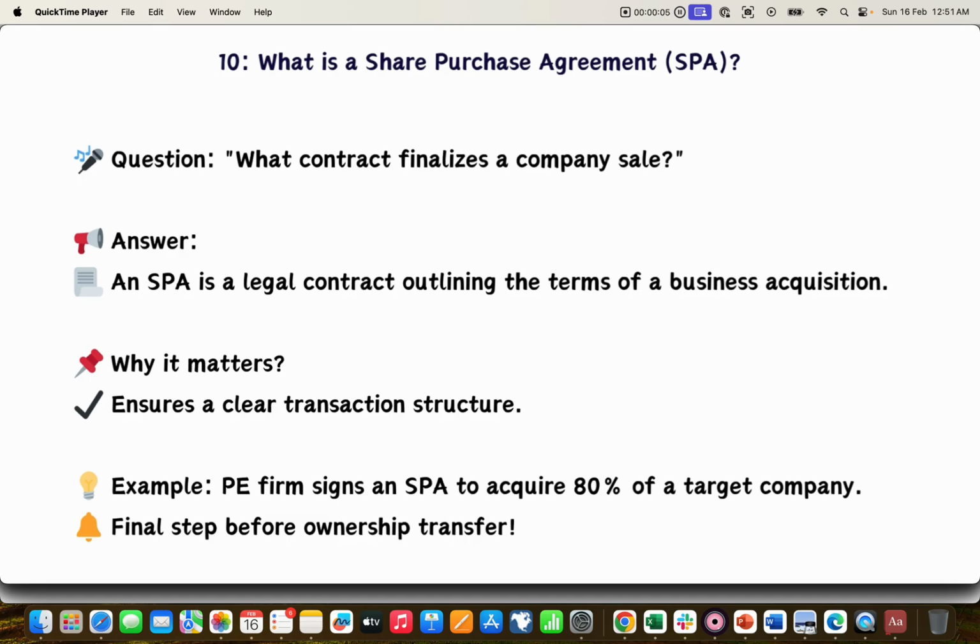Today we'll discuss the share purchase agreement. So what is a share purchase agreement? If the private equity firm, which includes LP and GP, wants to buy a target company, they will buy through the SPA, the share purchase agreement.